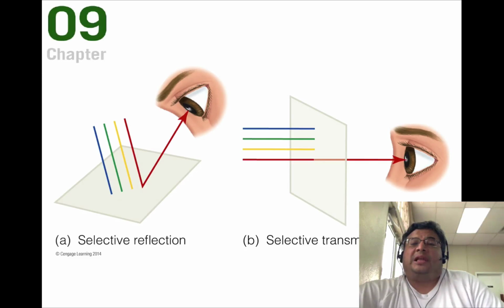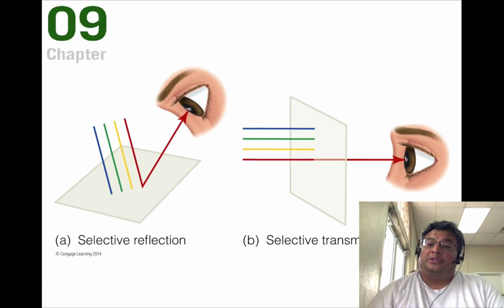The red one is allowed to pass through and go into the eye, and once again, whatever doesn't get absorbed and passes through and ends up in the eye is the color that you're going to perceive. In this example, the blue, green, and yellow got absorbed by the object, but the red did not get absorbed. It passed through, and ultimately what you perceived passing through was red.